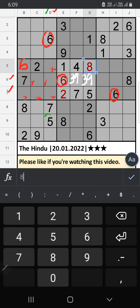Column D, we have 5. And 7th row also we have 5. So 5 can't come in these cells. Then 5 is confirmed here. 5th row and 7th row we have 2. Column I also we have 2. So 2 can't come in these cells. Then 2 is confirmed here. 6th row, only 2 numbers are remaining, 1 and 4. We'll confirm later.